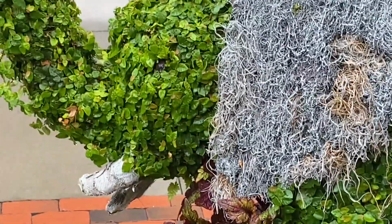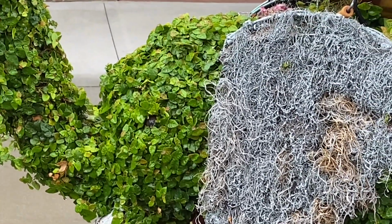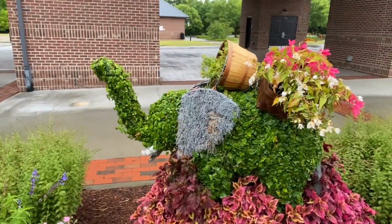So I'm not sure if it's going to show up on the video, but if you notice, they even have the eyes in these animals. That is so much dedication to detail.